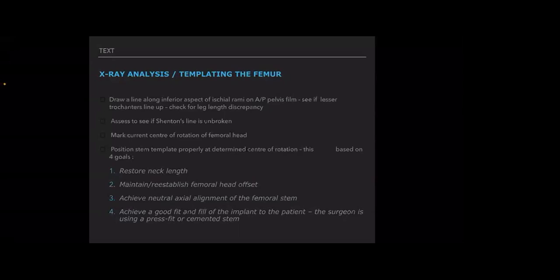So see that the inferior pelvis and lesser trochanteric line up if there is any discrepancy in the length, so that the ischial tuberosity line is parallel, is horizontal. The central line is unbroken, and the center of rotation of the head should be marked as I told you on the template. So position the stem template properly at the determined center of rotation. This is based on 4 goals.